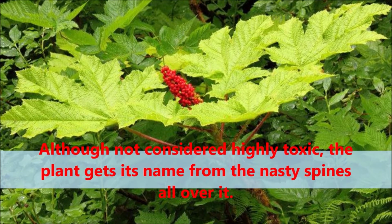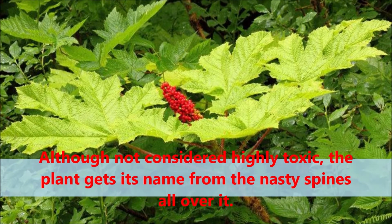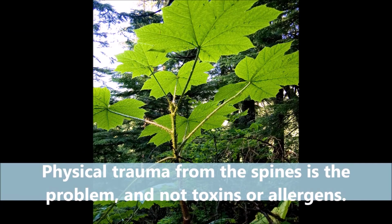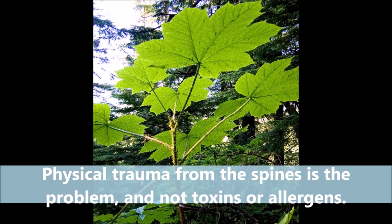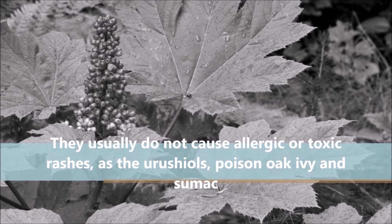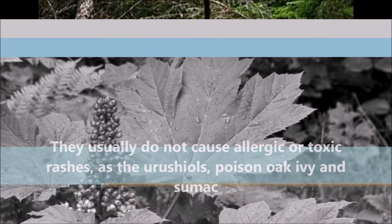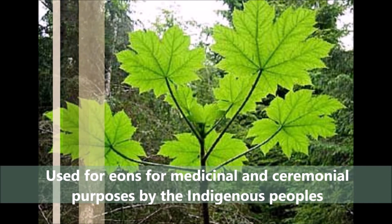Although not considered toxic, the plant gets its name from the nasty spines all over it. Again, the spines often have to be surgically removed. They do cause a terrible rash and abrasions. Physical trauma from the spines is the main problem, and not usually toxins or allergens. They do not usually cause an allergic reaction or a toxic reaction, as in the urushiol. In other words, poison oak, poison ivy, and poison sumac, those types of vegetation.